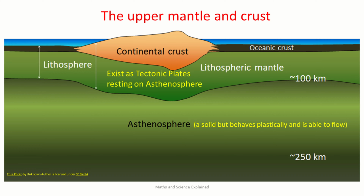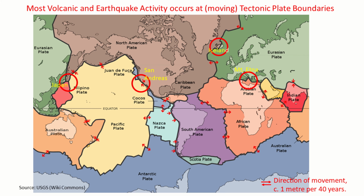Let's now have a look at plate tectonics, or the interaction of the slabs or plates that make up the lithosphere. This is what the continents are made of, and where the water in the oceans sits on. The surface of the Earth is divided into 7 major and 8 minor plates. The largest plates are the Antarctic, Eurasian and North American plates. Most volcanic and earthquake activity occurs at moving tectonic plate boundaries, but also within a plate, as in the case of the Canary and Hawaiian Islands.